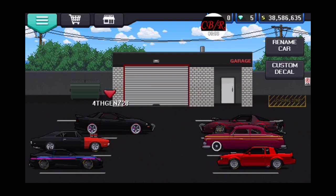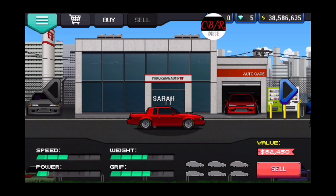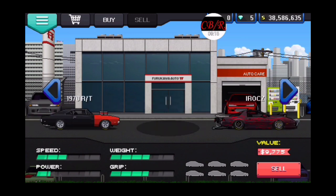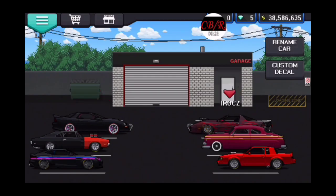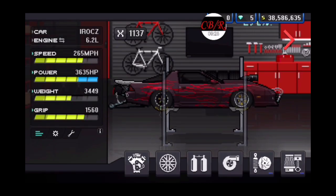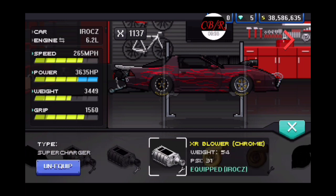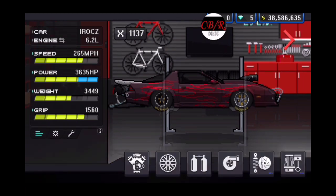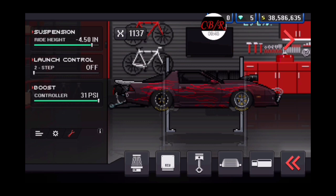Alrighty, you guys. So, here we are in Pixel Car Racer, and we're going to go to the dealership. I'm going to sell one of my cars, and I'm thinking it's going to be the IROC Z, but first, before I sell that, I want to show you guys exactly how much power this thing makes, because I'm pretty sure I built this thing to full tilt. It's got the LT5, so it makes 755 horsepower out of the box. It's got the XR blower at 31 psi, so 31 pounds of boost, which is basically double the 14 pounds.